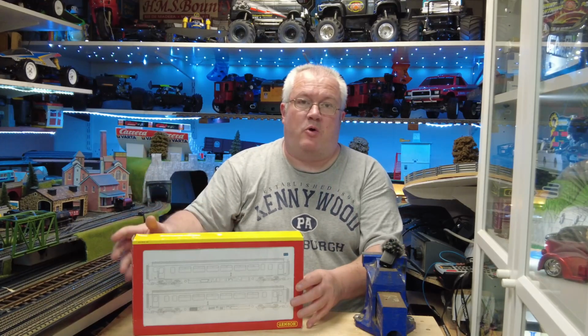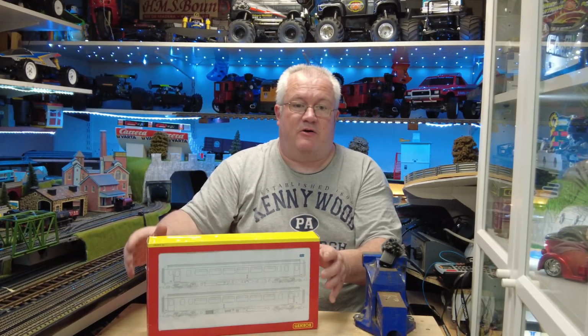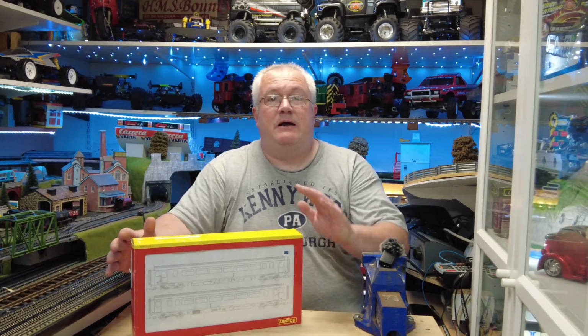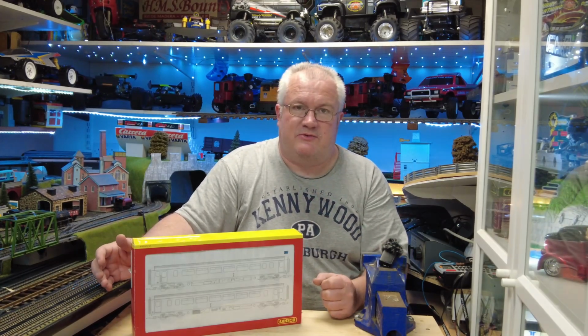So, a bit of a Hornby review today. Let me just read you the number. It's R2693. This is a Class 156 Sprinter in the livery of One Railways. I thought what we'd do is just do a little bit of an unboxing, show you what the model's like, do a little bit of a run on the railway as normal.